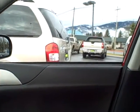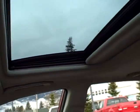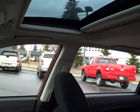The interior of this vehicle is a graphite colored cloth. This vehicle does have a sunroof.